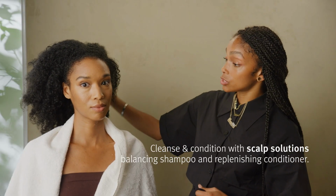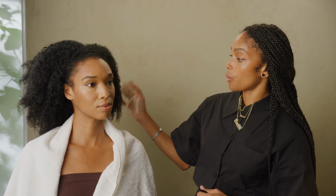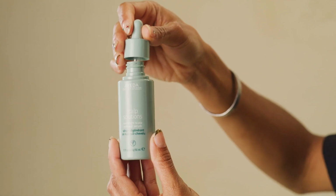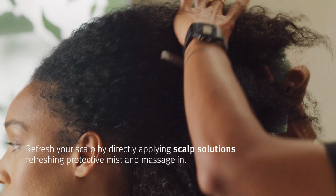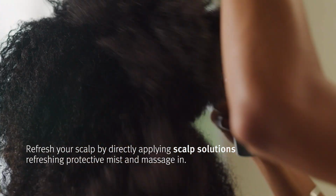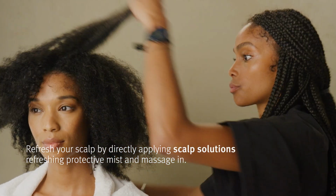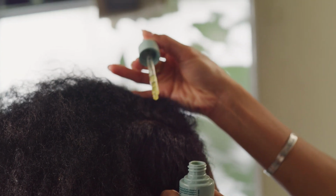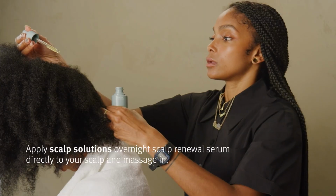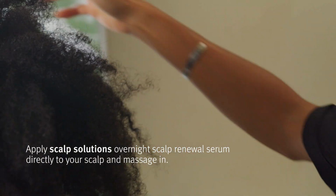So Alicia, because you've shampooed and conditioned now and are moving right back into a protective style, what I want you to use is the protective mist on your scalp and then follow it with the Overnight Serum. So you want to make sure that you're opening up your hair, hold it back, and kind of focus on your scalp. Just the act of doing it massages this product throughout your scalp. So once you've applied the protective mist, you're going to start working that Overnight Serum onto your scalp. So you just expose your scalp, 1 or 2 drops in the area, massage in.